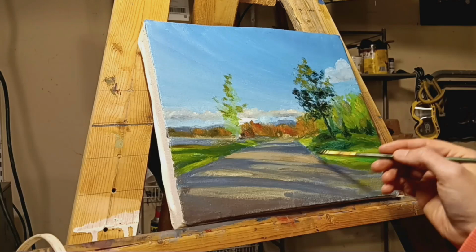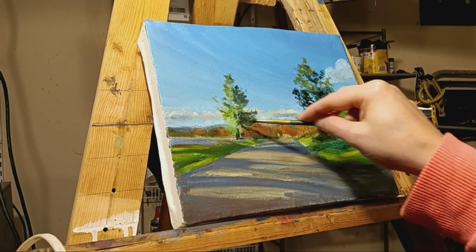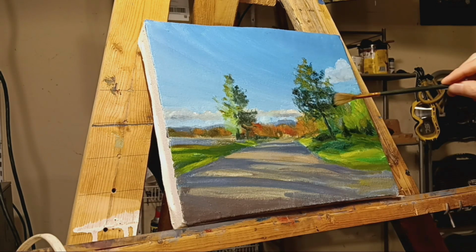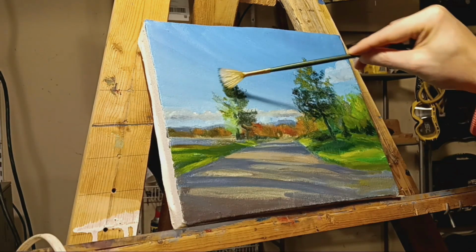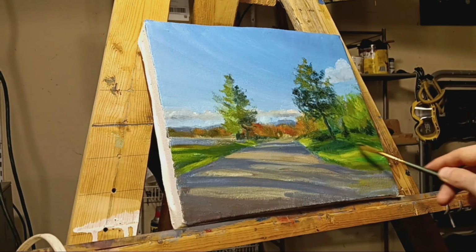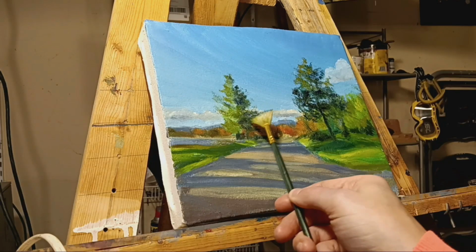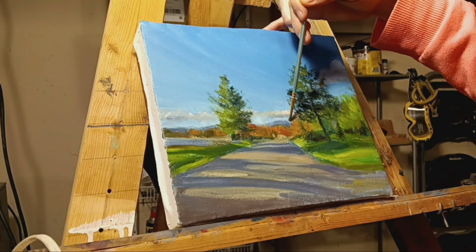I'm using some deeper phthalo blue here, and green blue, and a mixture of them both, but I'm being very careful. I'm trying not to over mix things because I want to preserve the freshness of colors. I don't want the colors to be dirty or muddy. I want them to be kind of pristine and more on the more refined side, more to the point, more direct. So I'm not mixing too many things at a time.